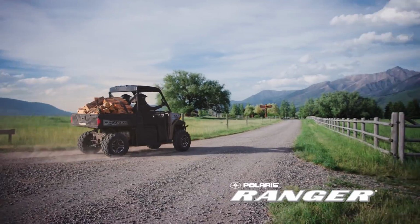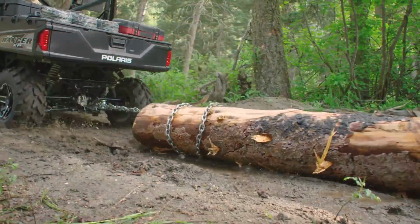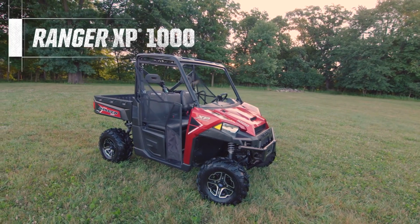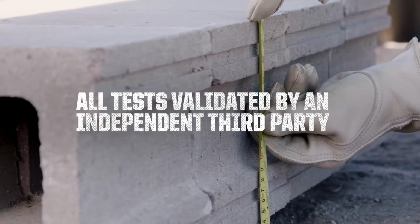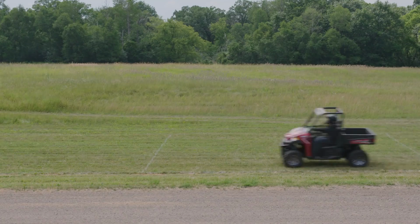For nearly a decade, Polaris Ranger has stood alone at the top of the utility side-by-side market as the hardest working, smoothest riding brand in the world. We're here at the Ranger Rodeo to prove it. Let's look at the Ranger XP1000 head-to-head in a series of independent third-party validated tests against the Honda Pioneer 1000 to show how Ranger is the obvious choice. The results are clear.